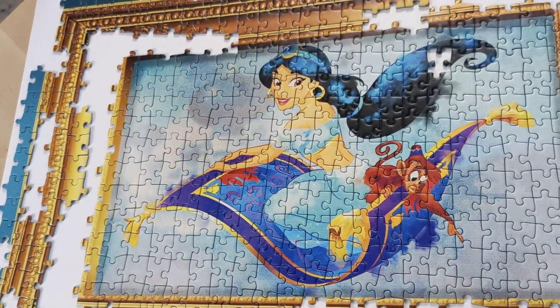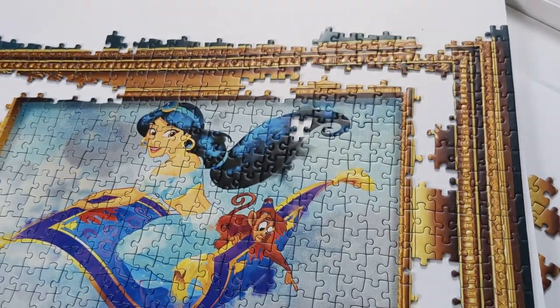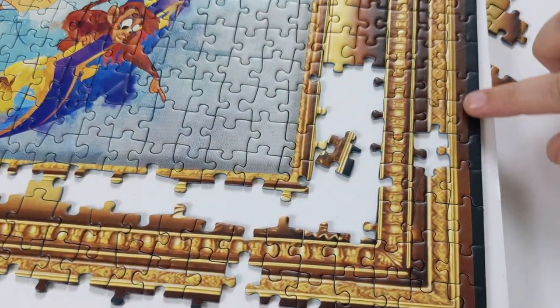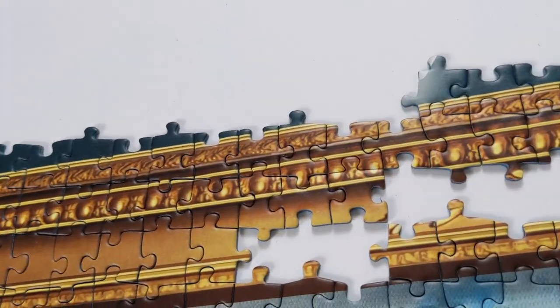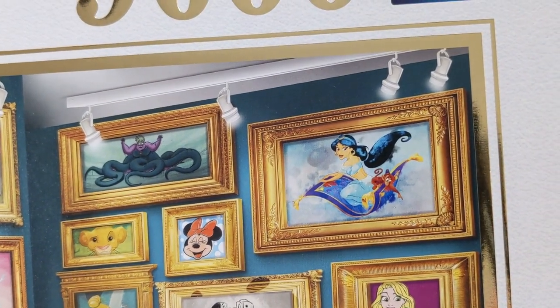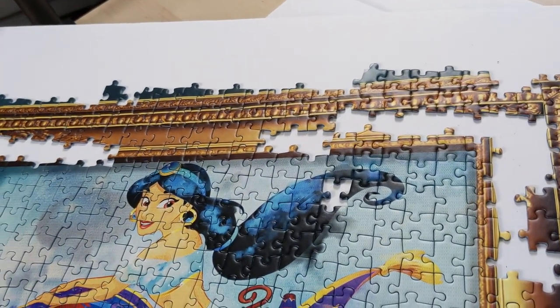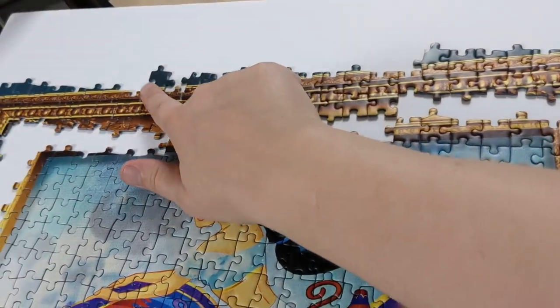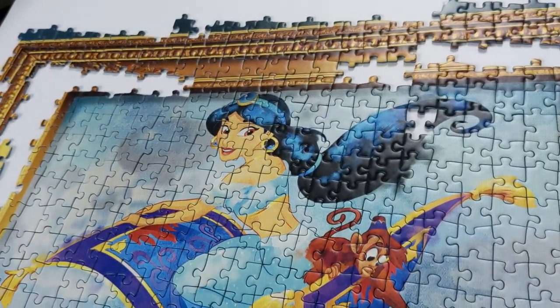And here we have Jasmine from Aladdin. So this one is actually in the top right corner of the puzzle. So we've got the edge of the puzzle along here, and then you can kind of just see a bit of it, but this one actually connects to the lights. So you can see here, this one connects to the lights. So that light section is put together already, and I have confirmed that it does fit in. So there is a few pieces that are missing along here, but some of these are filled in by the section that has the lights.